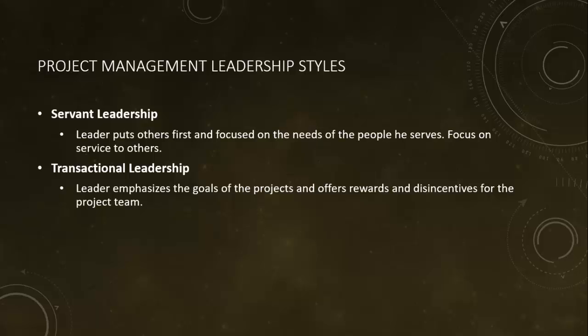Now, I want to emphasize, in my discussion of servant leadership, we're still accomplishing the goals of the project. In fact, in all of these leadership styles, we are accomplishing the goals of the project. So don't think that transactional leadership is the only one that focuses on getting the project done. That is absolutely not the case. The difference is how we get there.